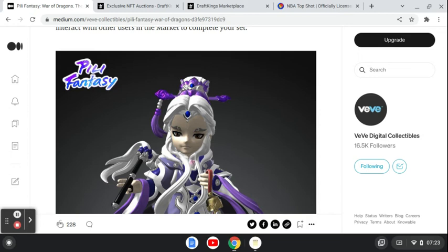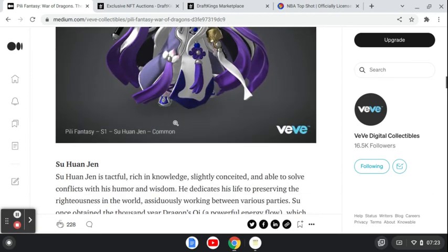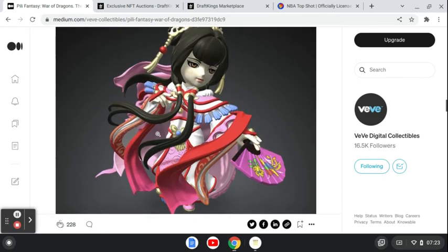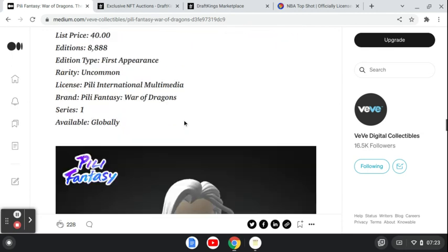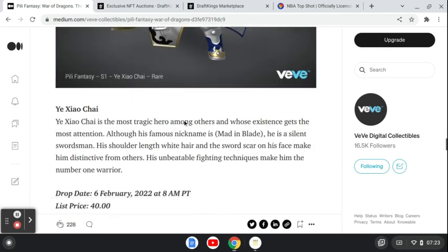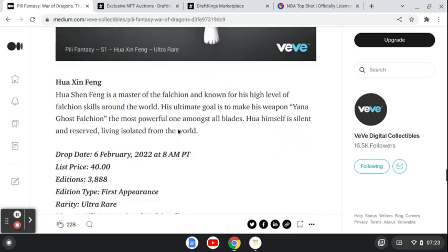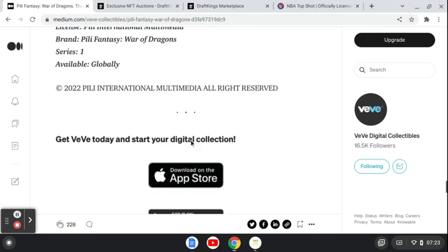There's 1.9 million monthly users on this, and at any time they said there's 300,000 people going for these drops. So if you don't get one, it's not the end of the world. But here's the breakdown on them. For the common, 11,888. This one is an uncommon, 8,888. This one's 5,888, that's the rare. And 3,888 for the ultra rare. These will sell out in seconds.